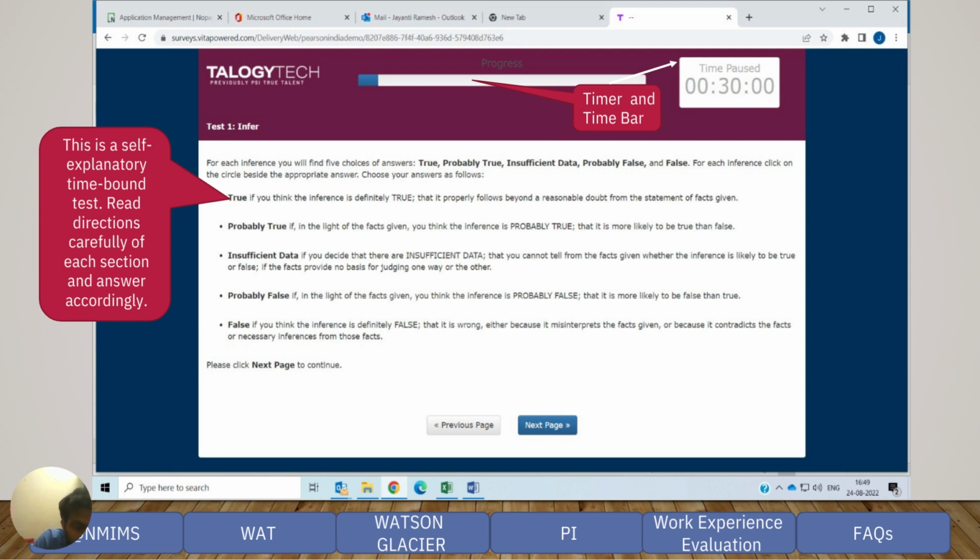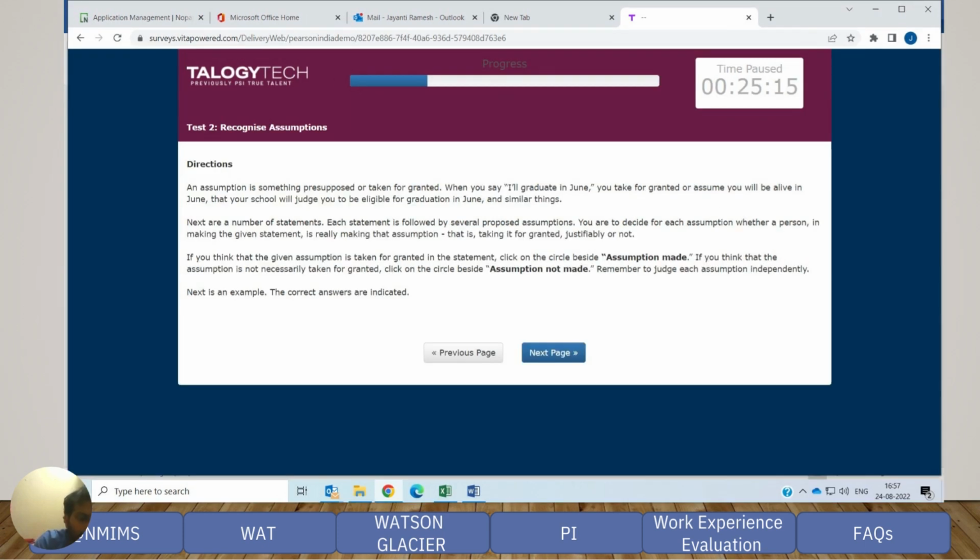So if you think the inference is definitely true, then true, probably true, you have to understand what it is giving. You can just read through this data. Okay, let's go to the next page. It is giving the type 2 assessment type questions like this.